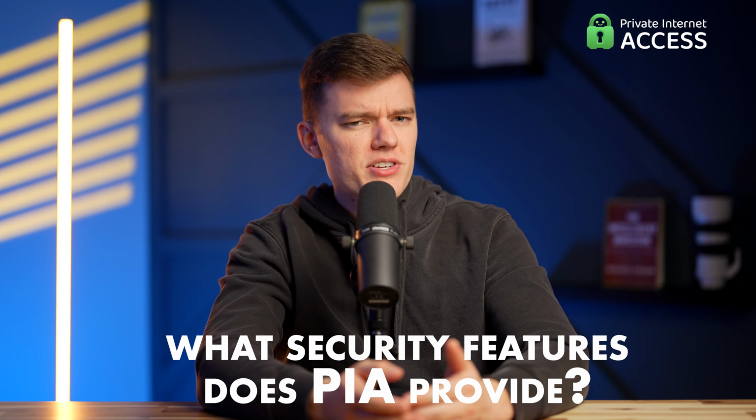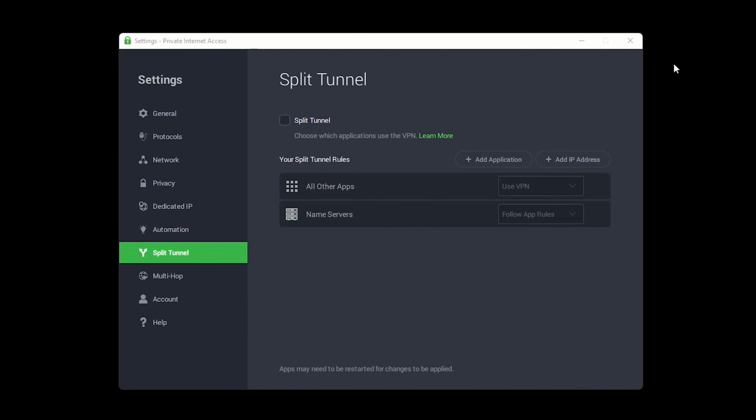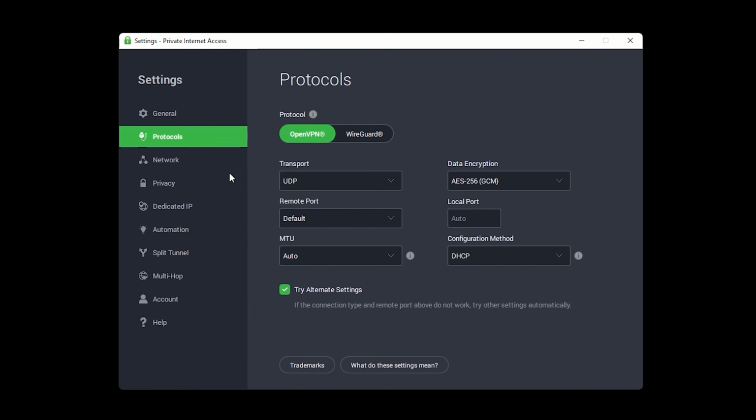So what security features does PIA provide? The VPN offers a number of advanced security features, including split tunneling for routing some of your traffic through the VPN tunnel and the rest through your regular connection, a kill switch for blocking your internet traffic whenever your device disconnects from the VPN, and an ad blocker, which didn't work so well in my tests, so you'd probably be better off with a separate ad blocker. PIA also has military-grade 256-bit AES encryption, 128-bit encryption, and 2 main protocols, OpenVPN and WireGuard.